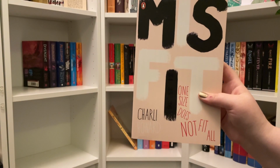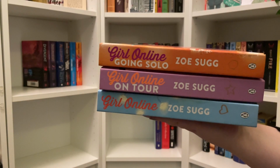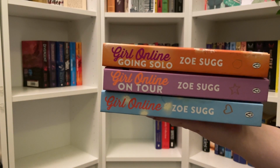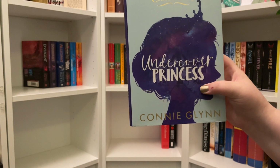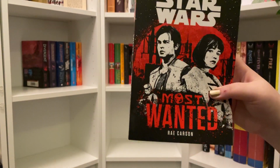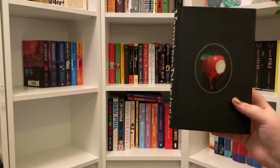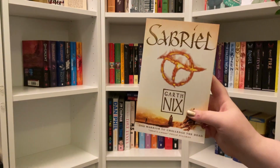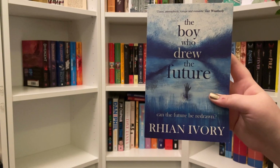Misfit by Charlie Howard, Raven Queen by Pauline Francis, Girl Online On Tour and Girl Online Going Solo by Zoe Sugg, Undercover Princess by Connie Glynn, The Family Collection by Enid Blyton, Star Wars Most Wanted by Ray Carson, Vampire Diaries Book 1 and 2 by L.J. Smith, Sabriel by Garth Nix, The Boy Who Drew the Future by Rhian Ivory.